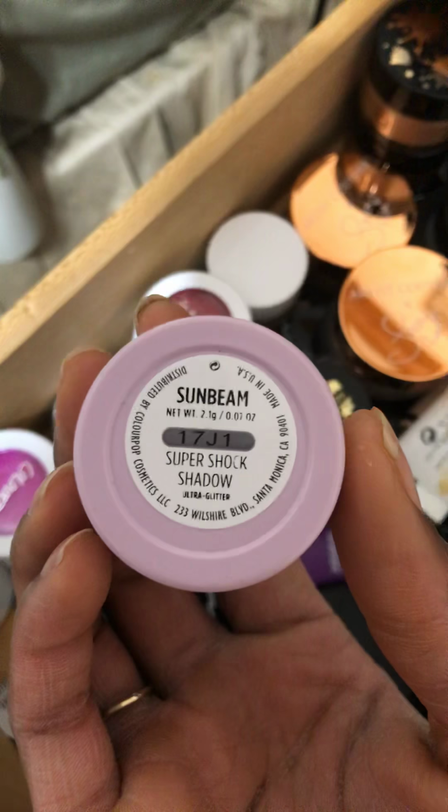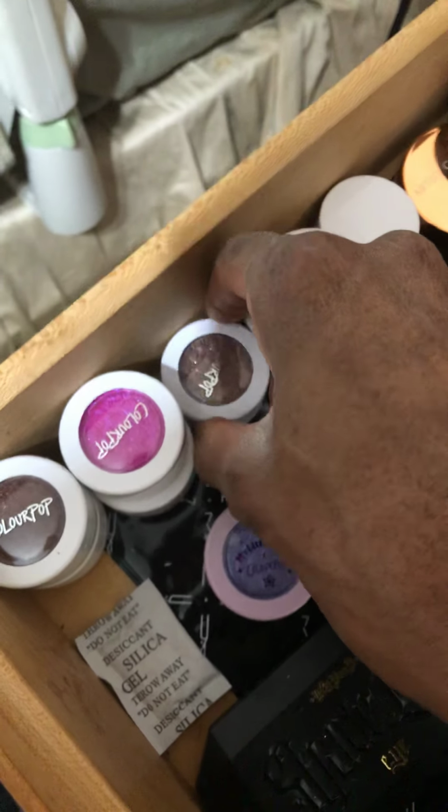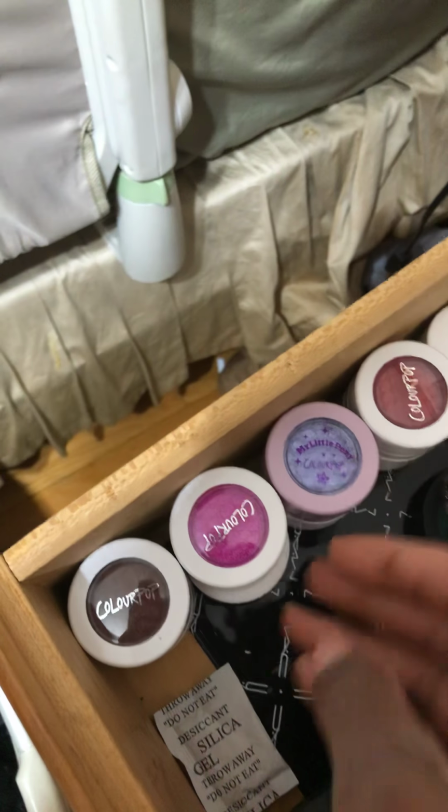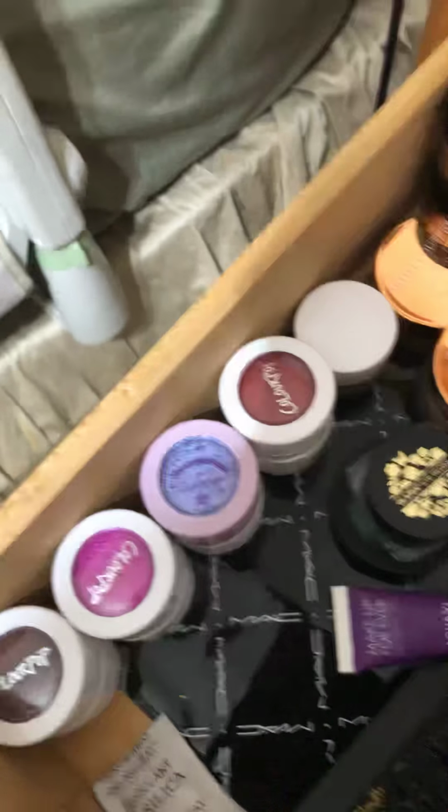I have the Sunbeam one from My Little Pony collection. This is the one everybody wanted. It sold out both times they brought it back. And then I have Prickly Pear, which they don't make anymore either. So that's why I keep the majority of the shadows I have here, because they don't make them anymore.